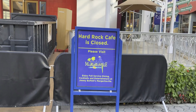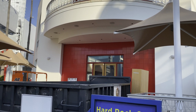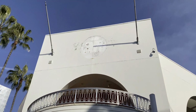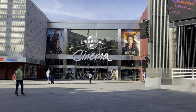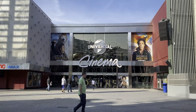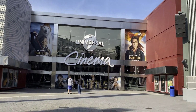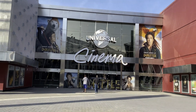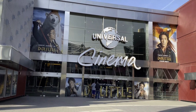So if we look up here, the sign says, "Please visit Margaritaville." There's a giant dump truck right in front, or a dumpster. And the Hard Rock Cafe sign is gone. So also looking at Universal Cinema, there's advertisements for Dolittle, which comes out in just a day actually, which is pretty cool. I'm really looking forward to this. I haven't seen reviews yet, so I'm going to keep my hopes up.